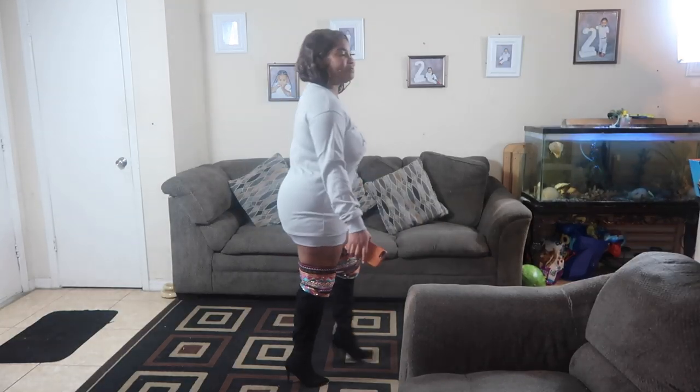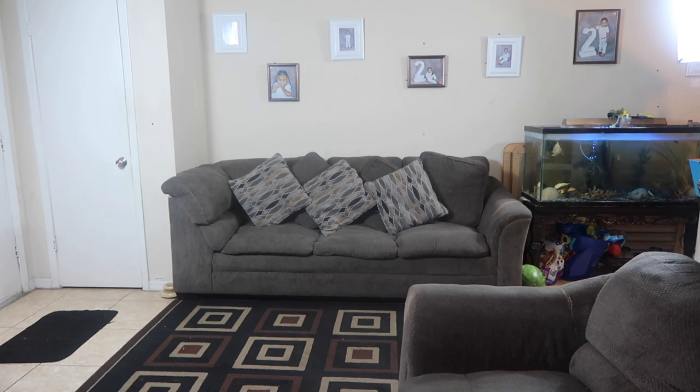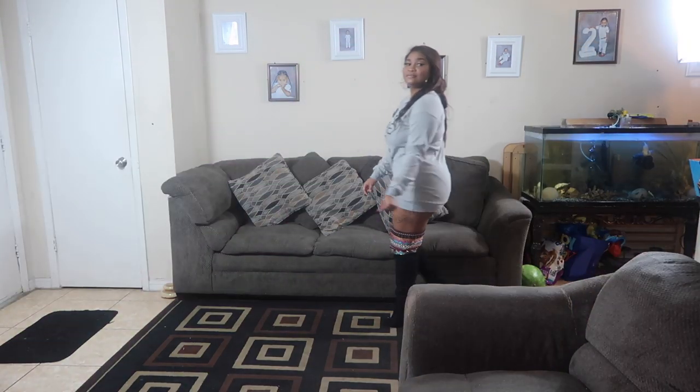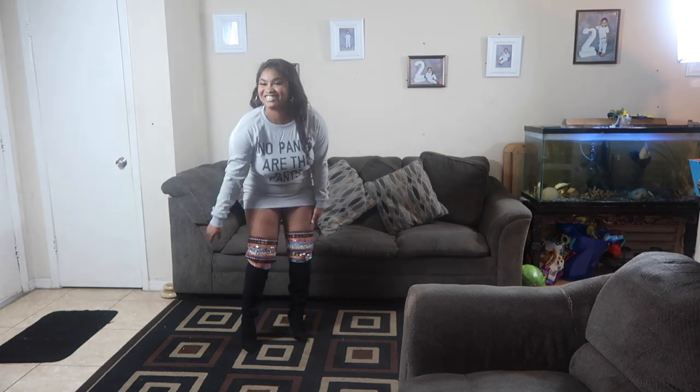I left my hair in because it looked cute. Let me see how it looks. I sit with my hair down, even though y'all don't care to see.